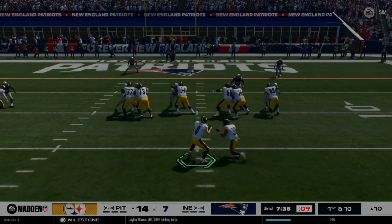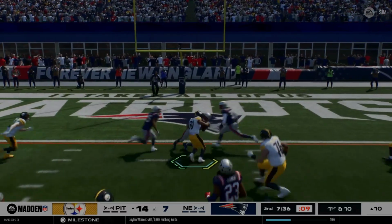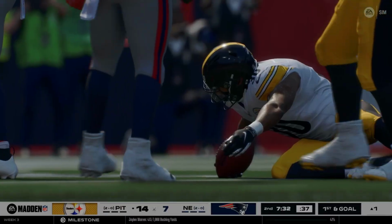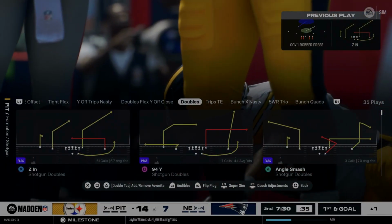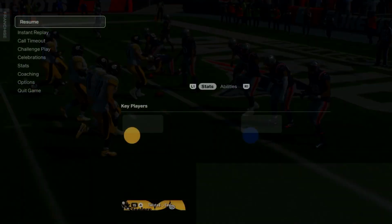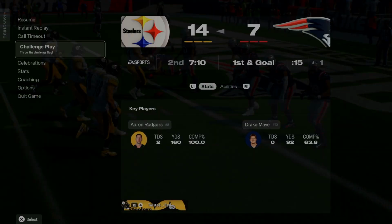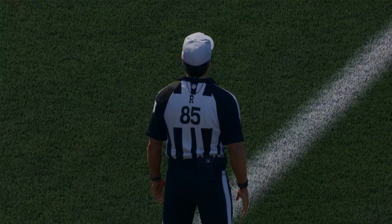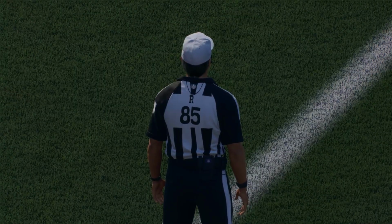First down, Steelers. On the give, it's Warren. And he couldn't quite get there. Tackled down at the 1. 45 yards rushing for him now, and he's carrying the ball. And now the red flag out on the field. We'll have a challenge coming.